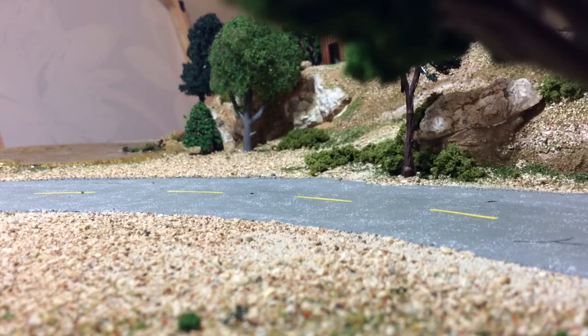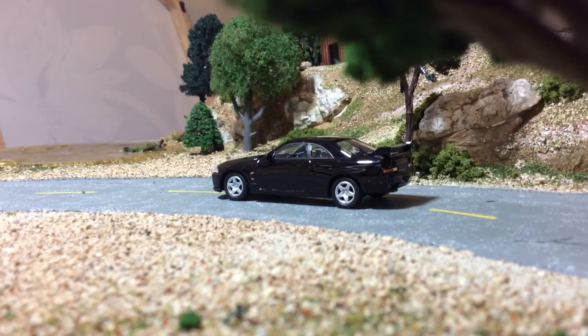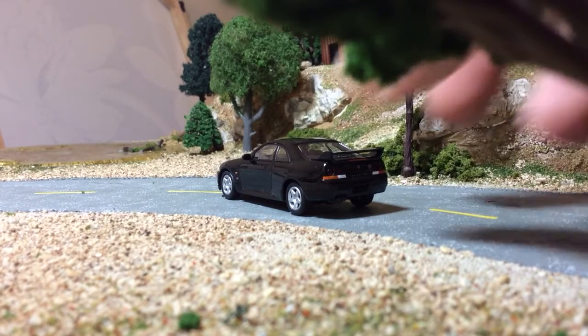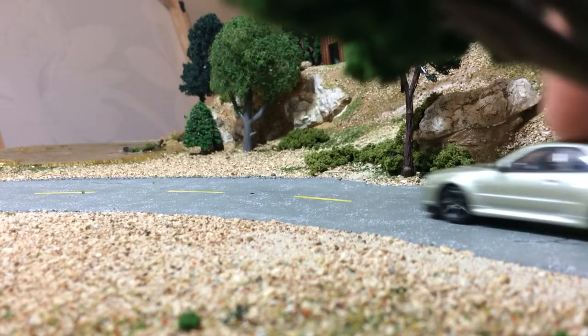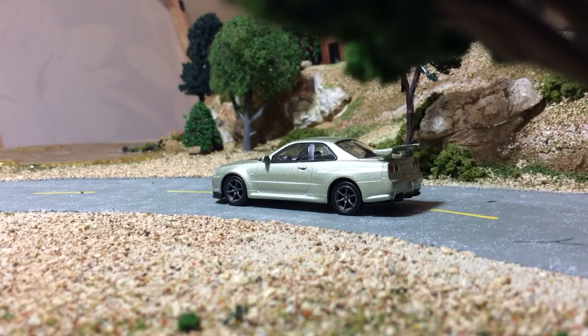And then the next one, as far as what I have, would be the R33, which I have in black, so it may not show up very well. But Kyosho absolutely smashed the R32, R33, and R34. They all look incredible. So there's your R33. And then the last one to show is the R34. And this one is definitely nice. It's a great color.